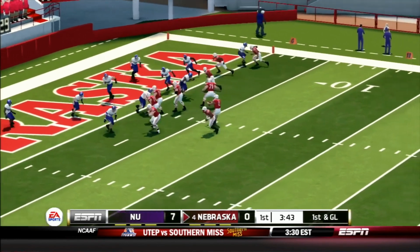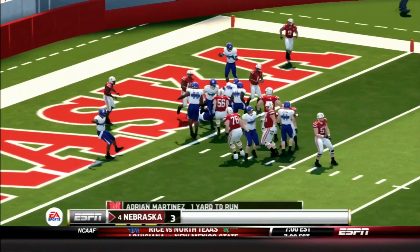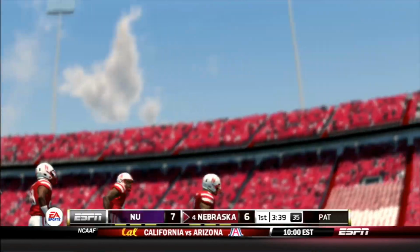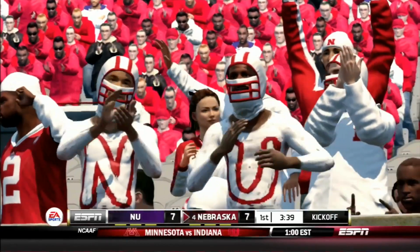Adrian Martinez with a strike over the middle of the field. Wandale Robinson down inside the 5. It's 1st down and goal for the Cornhuskers. Adrian Martinez is going to pull it down and run. A couple of broken tackles, and he backs his way into the end zone for the touchdown to tie the game up at 7 apiece.